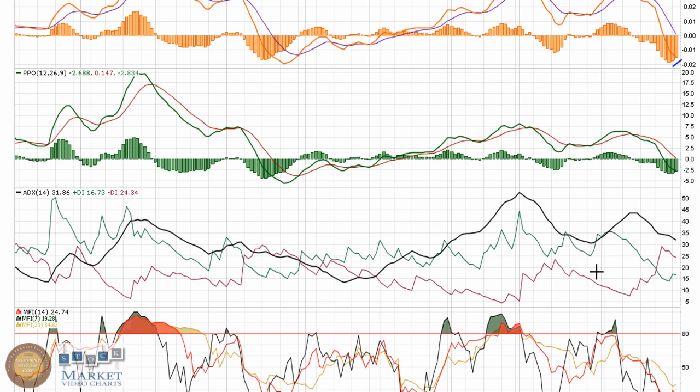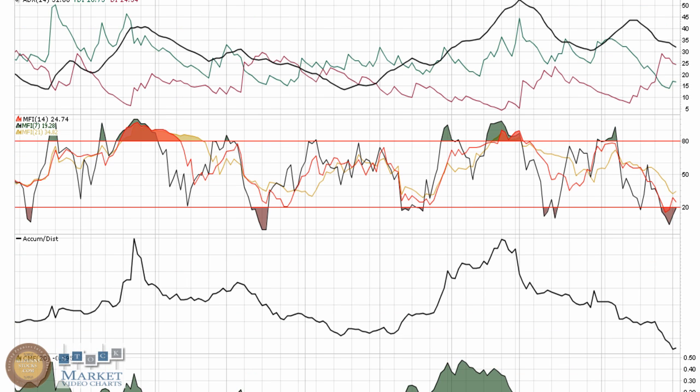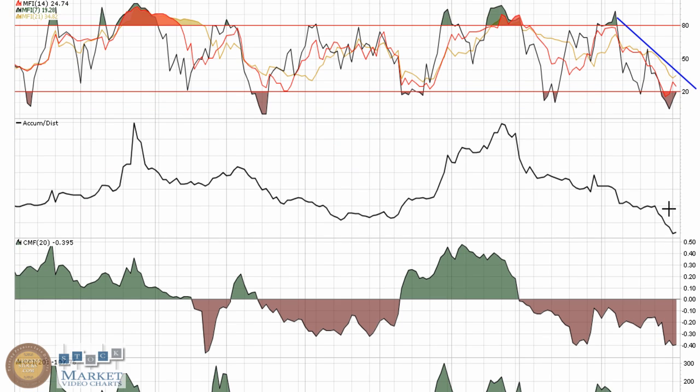MFIs, of course, are falling pretty quickly with the price per share. See the 7 just now starting to make a turn, though, making a bounce, heading back up towards the 14 and 21. We'll start to look for some bullish crosses through there and see if it can start to get some pull to go back towards 50. Of course, we'll try and break back through 50 to get bullish.